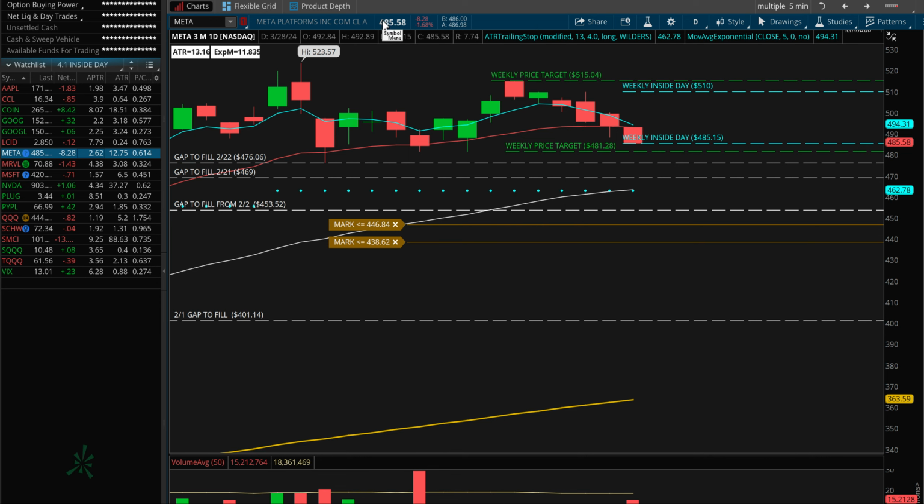It closed at 485.58, so it too is under the 5 EMA on the daily chart. And it looks like the 5 and the 20 are about to cross. It could possibly cross on Monday. We don't know. Meta does have a gap to the downside that would need to be filled at 476.06 down to 469. So that's something to think about.